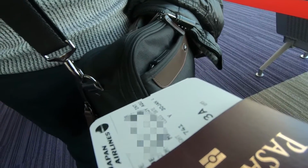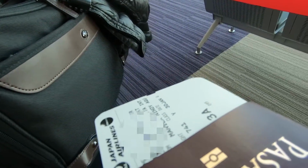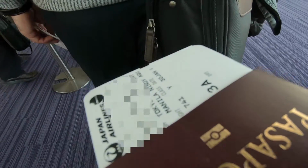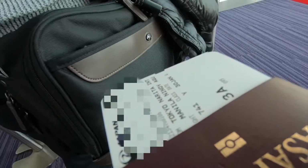Now for boarding, we are lined up by groups according to our seating arrangement. They started calling the first and business class passengers before the actual boarding time, and the boarding of all passengers went so smoothly.